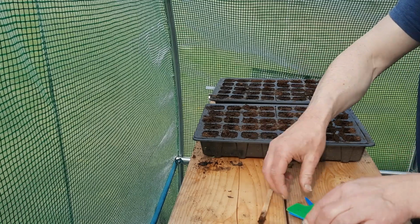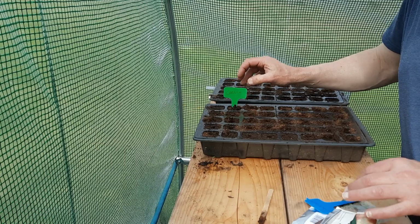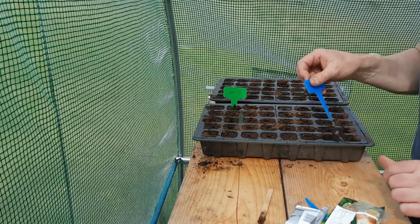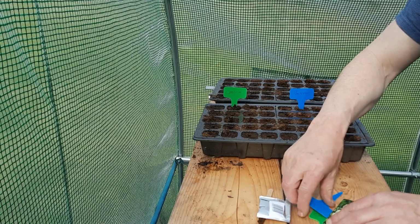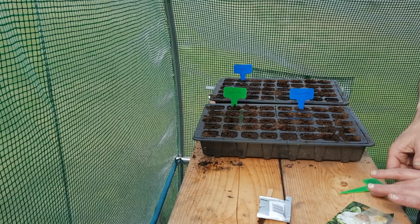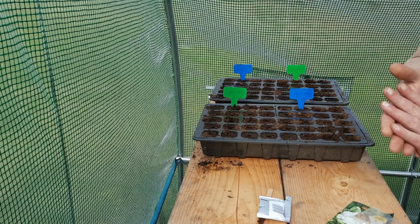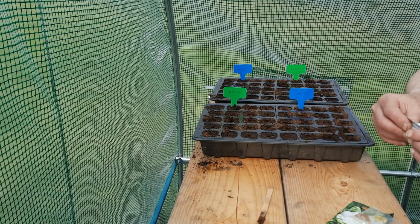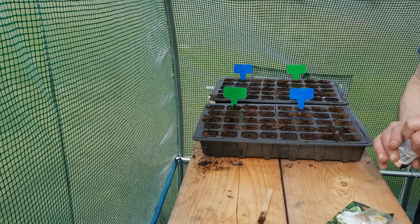Got a bit of a variety going on here. The idea is to get some cabbage, some beetroot, some swede, and a bit of cauliflower. Just trying to hedge my bets in case the other trays don't produce.